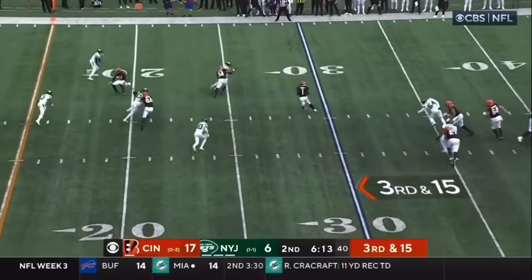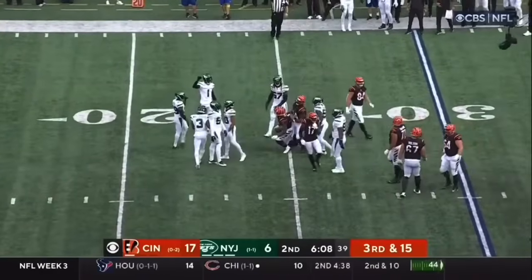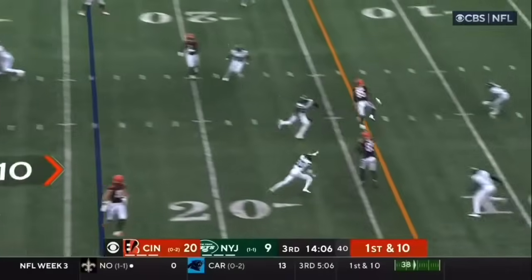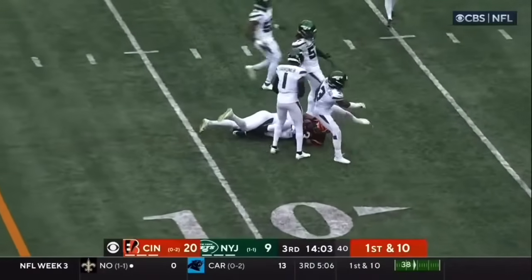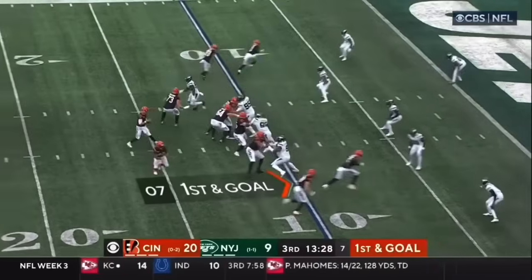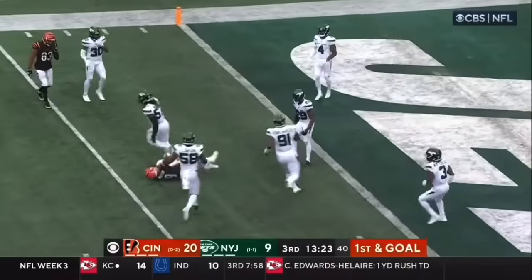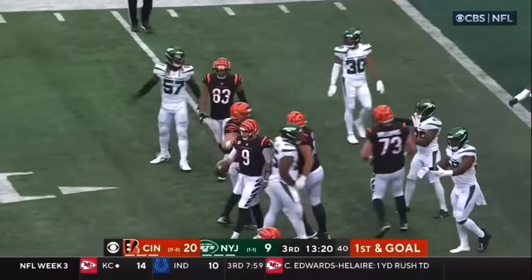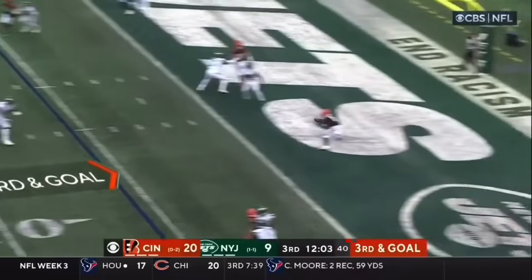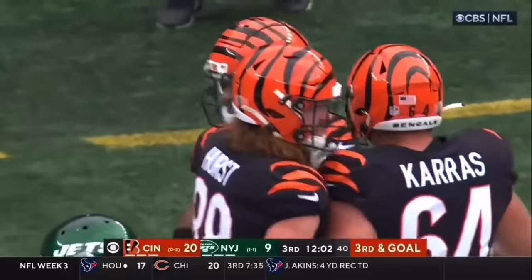3rd and 15. Burrow, soft toss. Chase tripped up. Tried to go airborne at the 25. First minute of play in the third quarter. Burrow fires, complete. Tyler Boyd finds a soft spot inside the 10. He'll stack up with Chase. Burrow looks in that direction. Will run it. Burrow slides down and took a knee at the end of the play to the helmet from Burrow on 3rd and goal. Burrow hooks a pass, wide open. Chase, touchdown, Bengals.